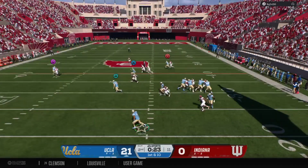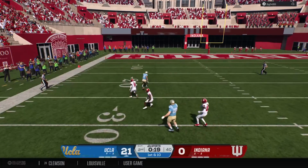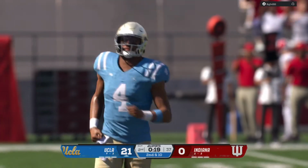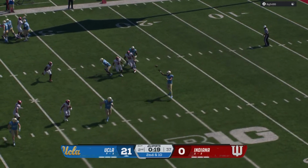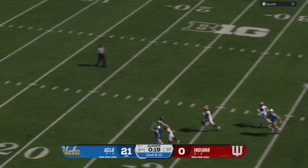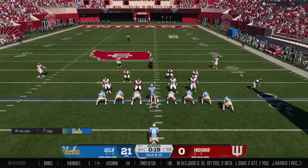Off play action on first down. Moving, keeping the eyes downfield. And it's incomplete. They were looking for the huge gain on first down. And it's funny, right before that play, I'm thinking to myself, I wonder if this offense is just going to play conservative here with the field position, the fact they haven't scored a ton of points so far in this game, and just run the ball and take it into halftime.